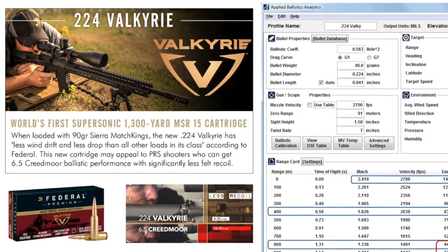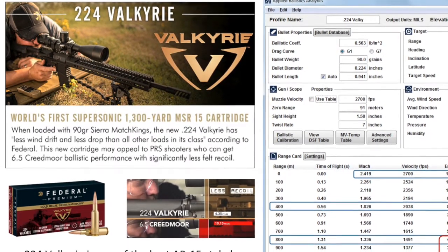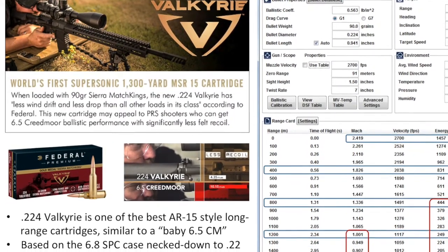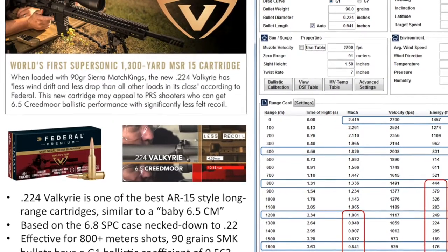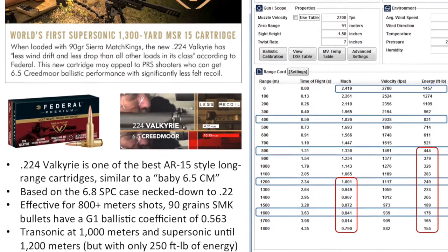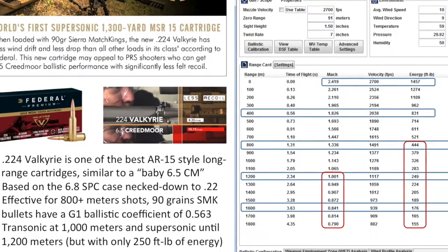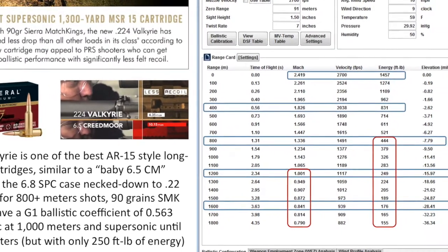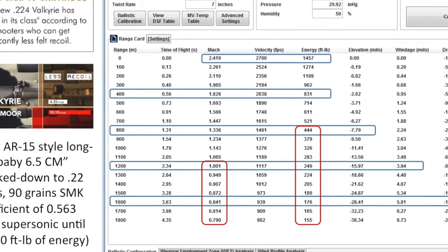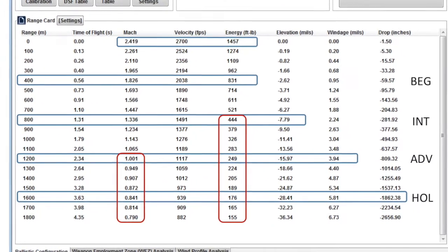It's about half of the recoil of the 6.5 Creedmoor, and it's effective for 800 plus meter shots with the 90 grain Sierra Match King, and the G1 ballistic coefficient is 0.563, so this is very, very good ballistic performance. It stays transonic about at 1200 meters, so about 1300 yards more or less. However, the energy remaining at the distance is relatively low, so about 250 foot-pounds of energy at 1200 meters, as you can see on the right.